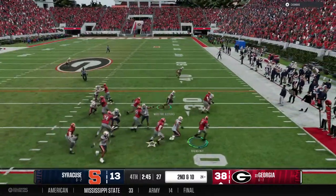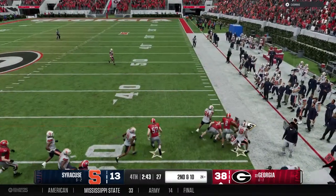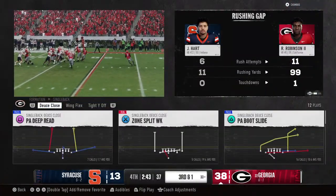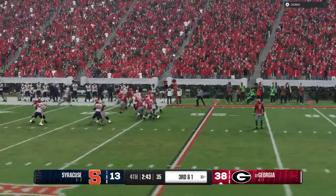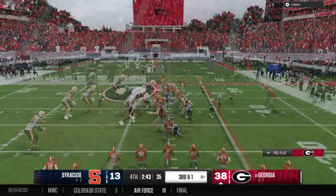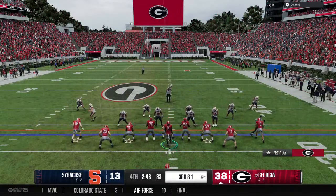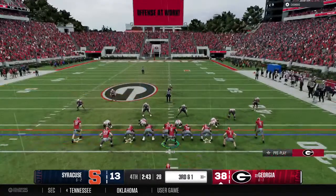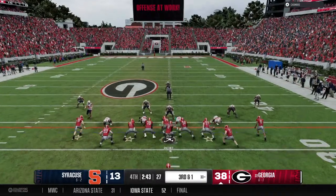They'll keep it on the ground to keep this clock moving. And he goes out of bounds after coming up with positive yardage there. This guy's been running hard all game long. In the 4th quarter now with that last run, he's now at 99 yards rushing. One more carry away from potentially reaching that 100-yard milestone that all running backs covet.